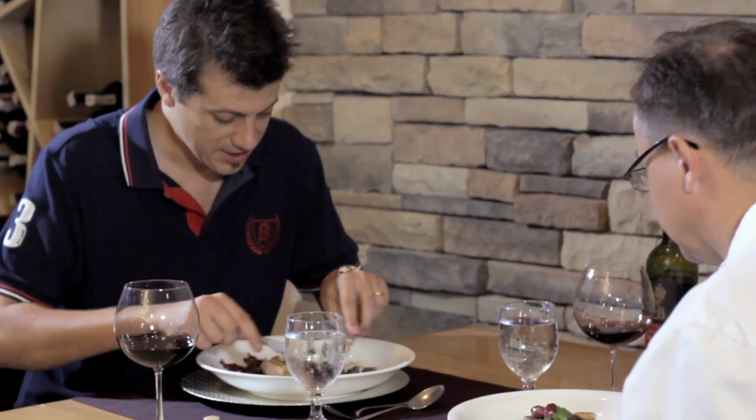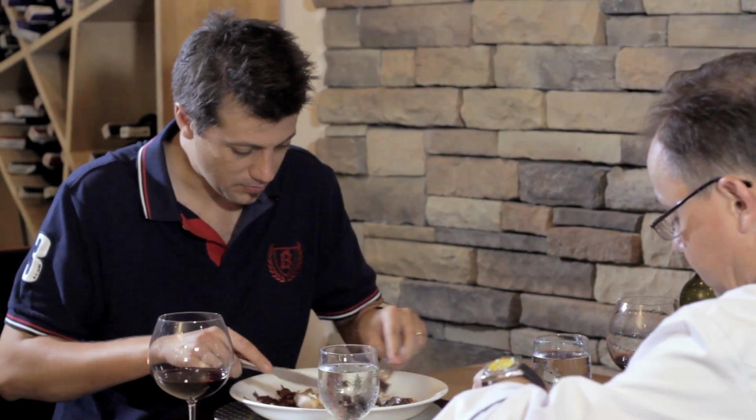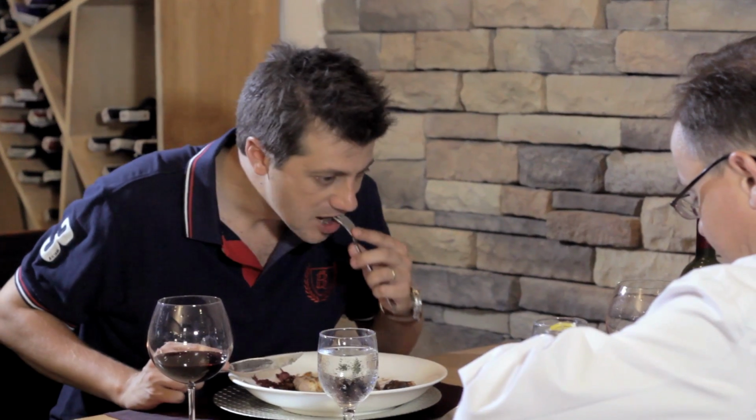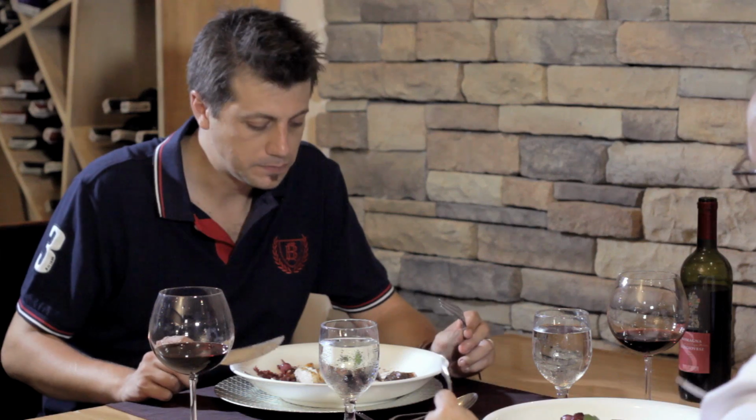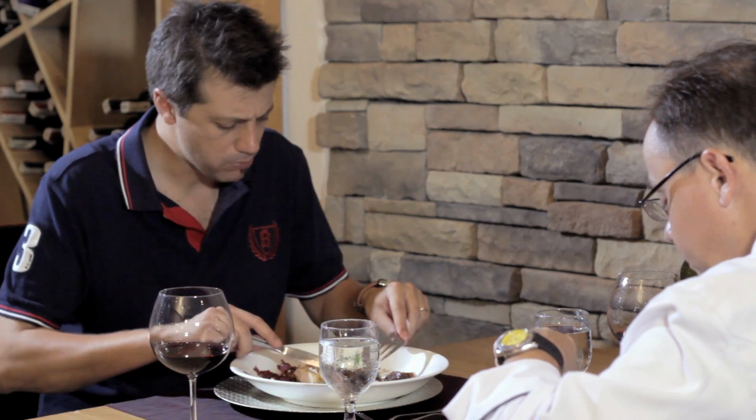Right, let's try this leg. The leg is very tender again. Wow, it's just falling off the bone. Actually, it's really falling off the bone. When you bump it on the board, it just falls off. It's good.